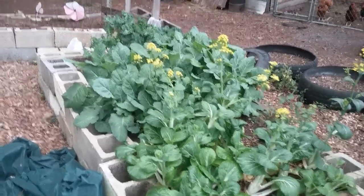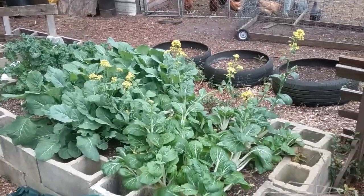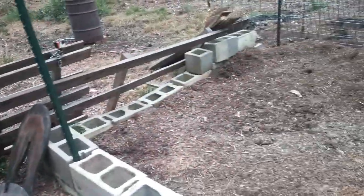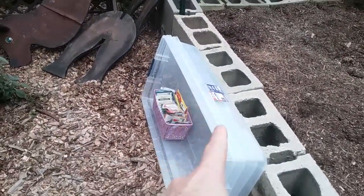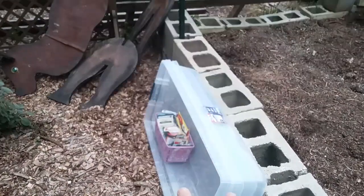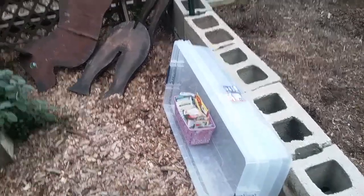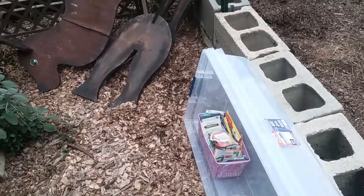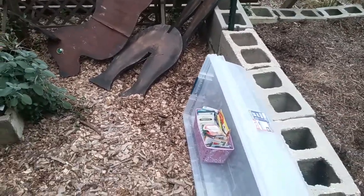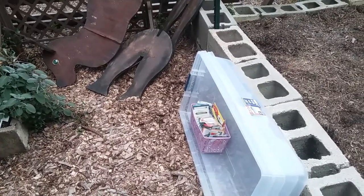Good morning, everyone. Today, you're not going to believe this, but I'm going to be planting some seeds in here. I got my little greenhouses, I'm calling them. I got my seeds, and I haven't totally decided what I want to start. I have a little bit of everything that we would eat in that bin right there. So it's just a matter of deciding what I want to start.